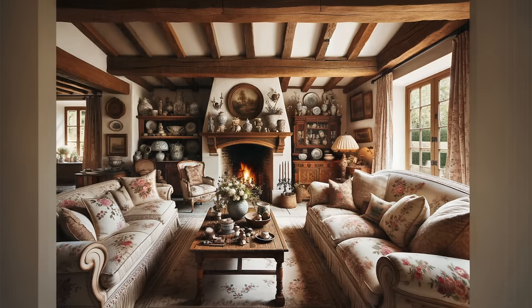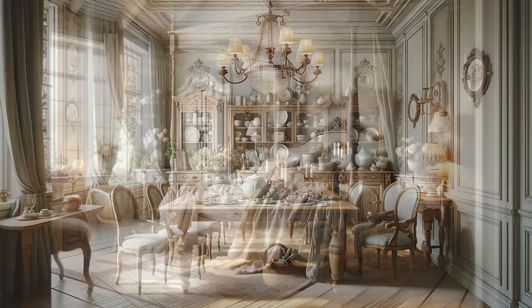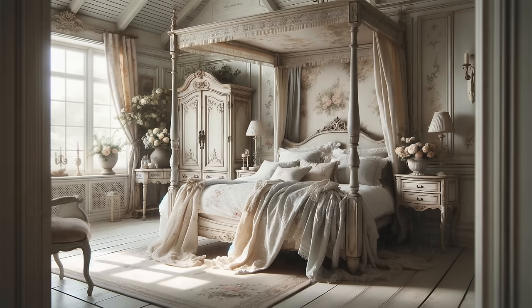French interior design is more than just a style, it's a celebration of beauty, elegance, and the art of living beautifully. This timeless aesthetic continues to inspire and captivate, bringing a slice of French sophistication into homes around the world.